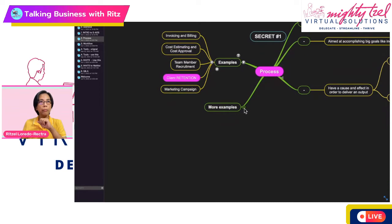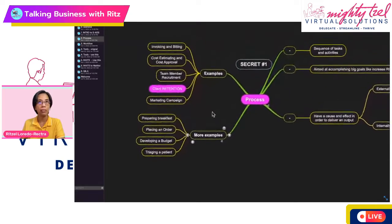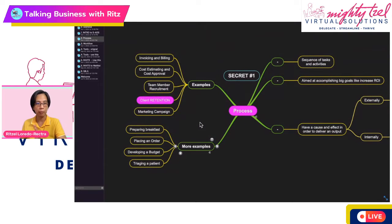More examples. According to processmodel.com, these are examples in real life. Like, for example, preparing breakfast. There's a process to it. Placing an order, another process. Developing a budget, another process. And triaging a patient is also another example of processes. So I hope you understand what a process means, because this is very crucial in designing your automated onboarding system.